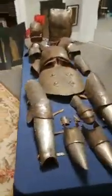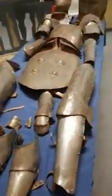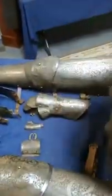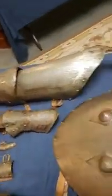Also from that same collection is this nearly complete suit of armor. Outside of the left arm, left hand and wrist piece, and the fingers, this seems to be completely complete. Entirely acid etched. All the decoration is acid etched. All leather backed. We think it's late 19th century. No reason to believe it's any newer than that.